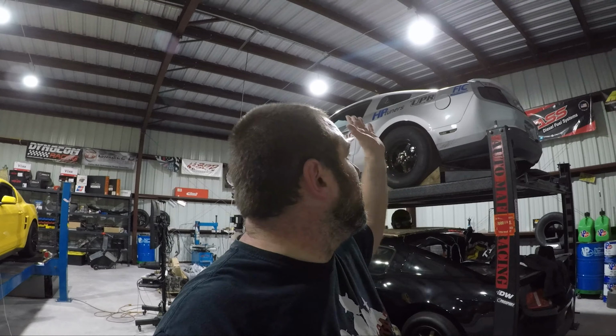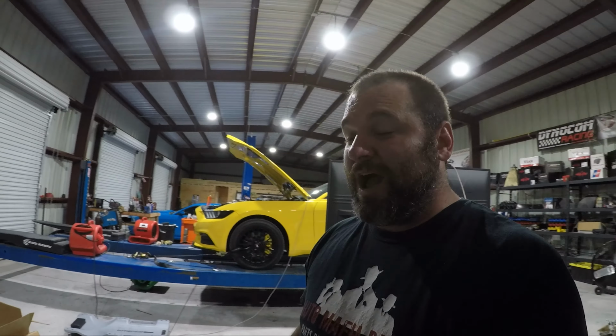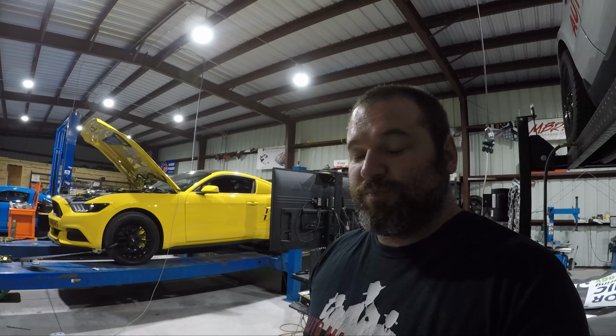Now, this car is unfinished. I will tell you guys that. It is unfinished, but it does have a one-piece carbon fiber front end on it. So it's very, very light. It does have the stock frame rails. It's got Wilwood brakes on it all the way around, and it does support a Ford 9-inch, which we'll have to get on the rack to show you guys because it's sick.